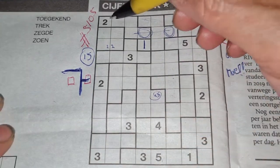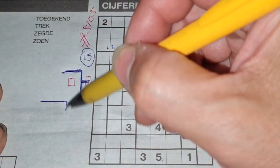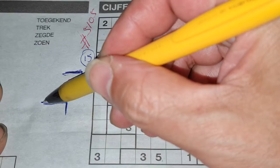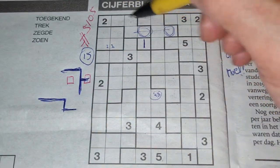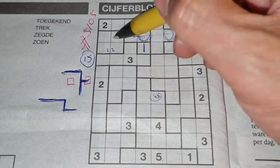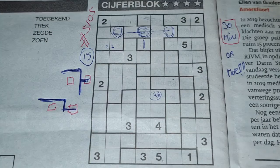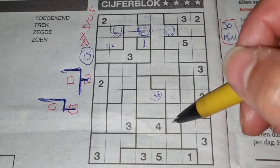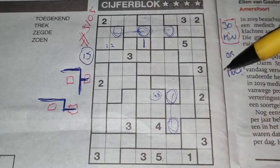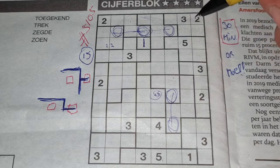Then the following shape. How about this shape? Let me draw this shape here. When you see this kind of shape, remember that this box has the same number as that box. Do we have more of these kind of shapes? Yeah. Rotated. This box has the same number as that box. Do we have more? No.